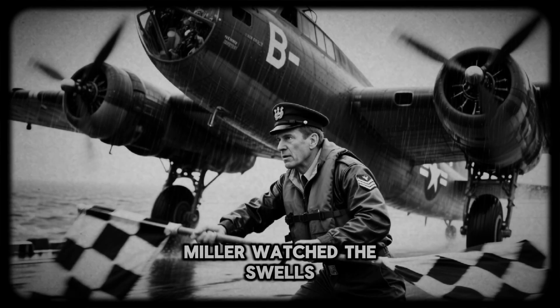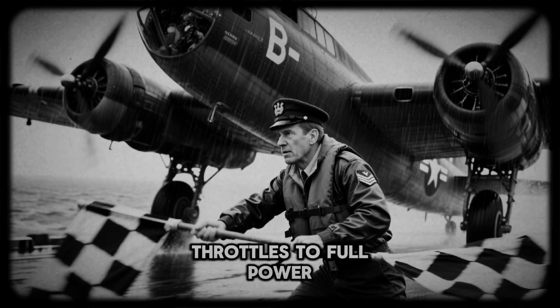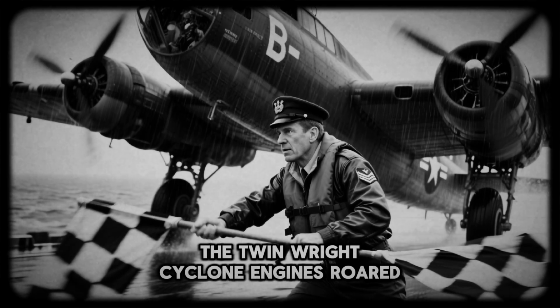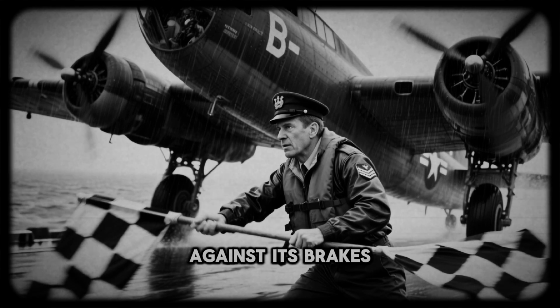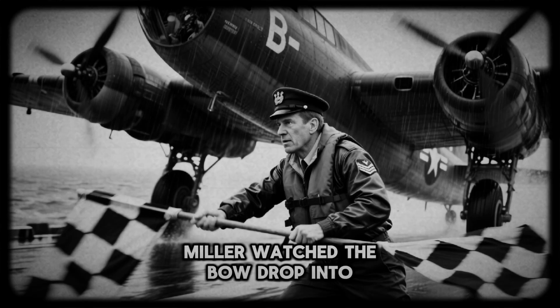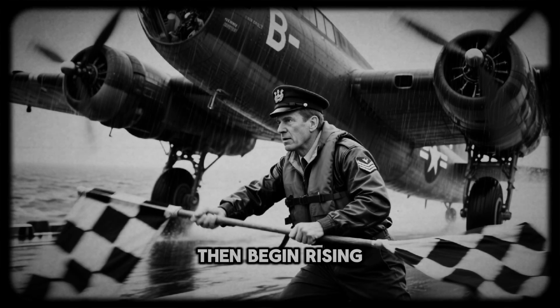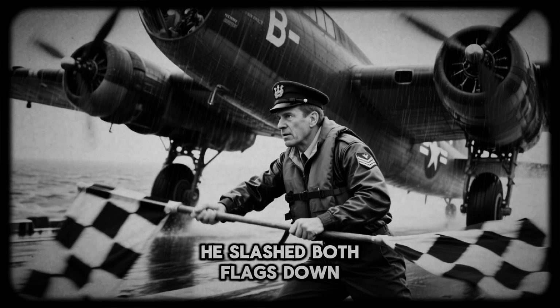Miller watched the swells, counting the rhythm. He raised his flags. Doolittle pushed the throttles to full power. The twin Wright Cyclone engines roared. The B-25 strained against its brakes, the entire aircraft shaking with power. Miller watched the bow drop into a trough, then begin rising. At the exact moment, he slashed both flags down.